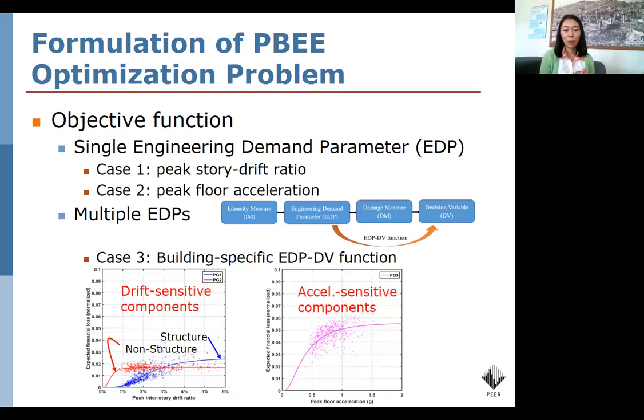And another ingredient in the optimization problem, which is probably more important, is the objective function we want to use. So the focus is to improve the seismic performance. The most straightforward objective function we could use is the engineering demand parameter. For example, in the previous cases, I looked at the maximum peak drift ratio or the maximum peak floor acceleration, the two most important parameters that we would use to evaluate the performance of the building and its damage status. And in the next stage, I also try to look at functions that could, based on these engineering demand parameters, inform the total building loss, which is termed the engineering demand parameter decision variable functions.